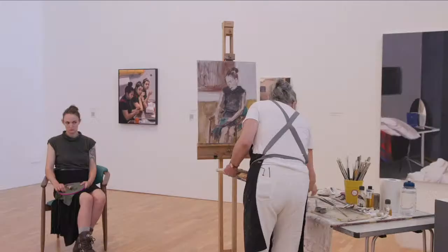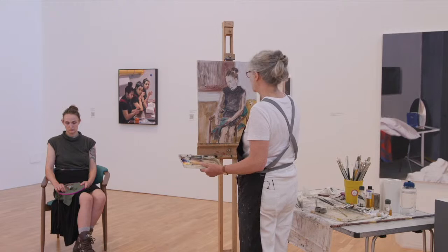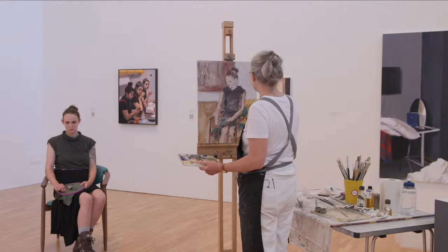So if I use my background colour again, I can bring that in there, sort of sort that out a little bit. And there's a glimpse of light floor through there.